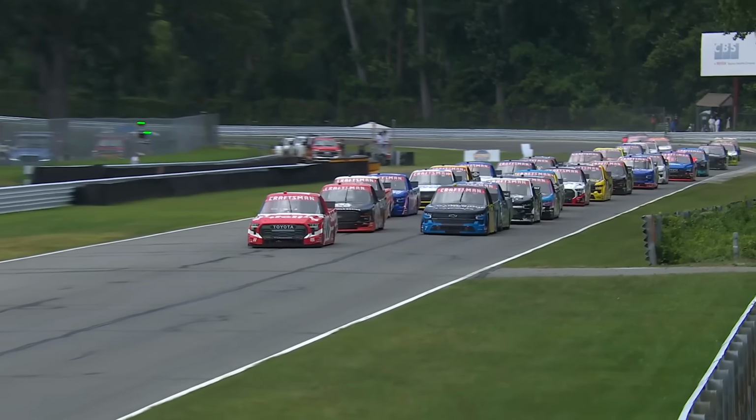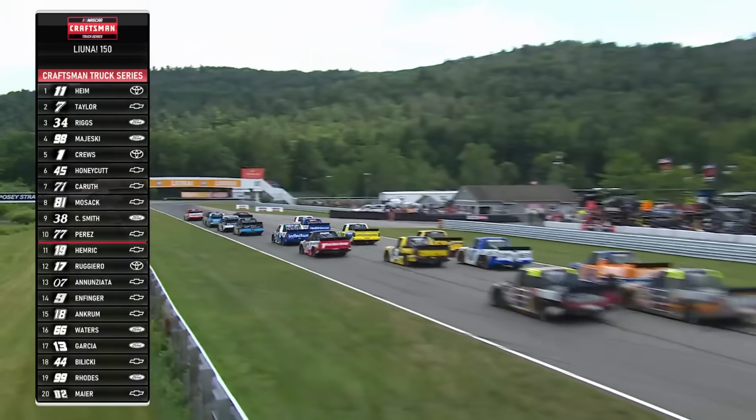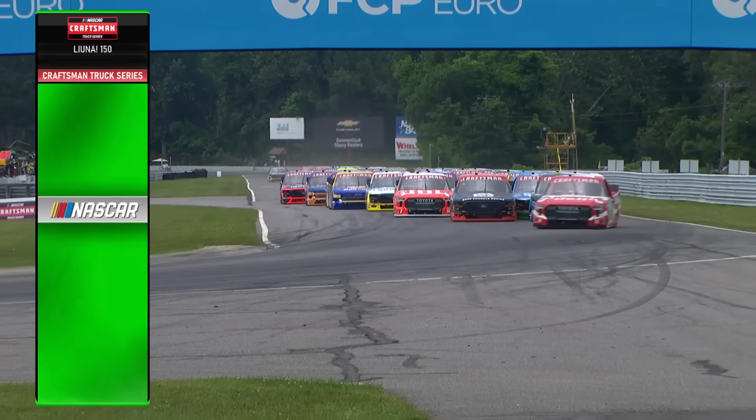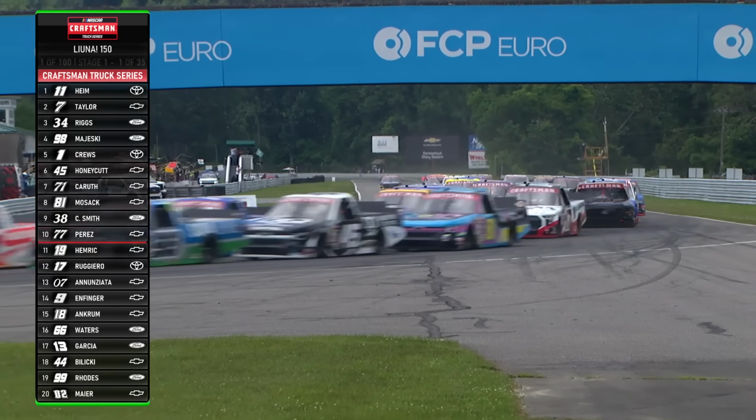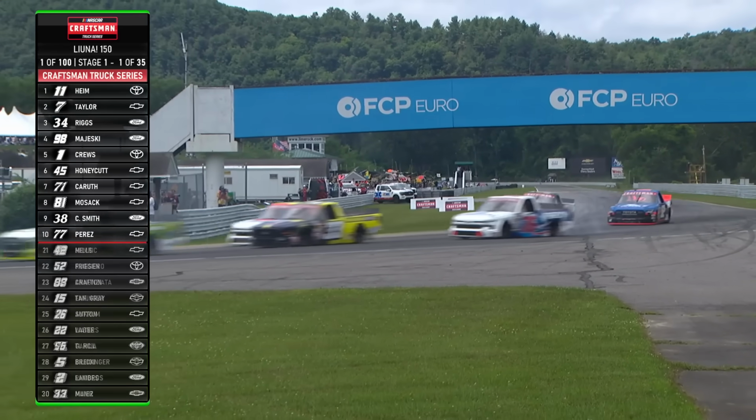Here we come. They are off. Corey Heim leads them. Green flag is in the air. We're making history in racing at Lime Rock Park. Great start for Corey Heim as they're side by side. Every single row behind him, touching, beating, and banging.